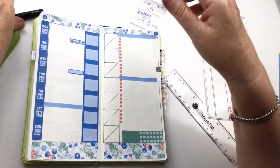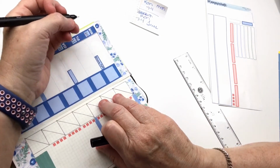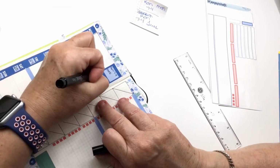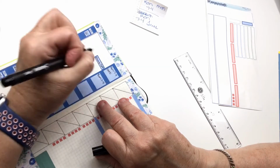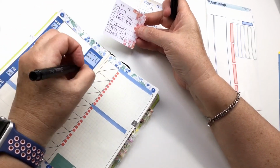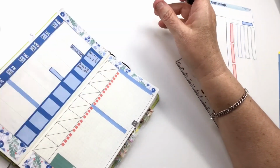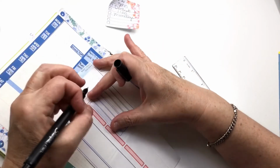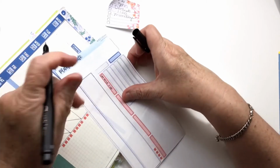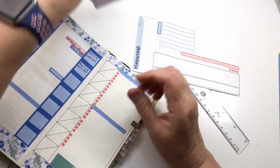Let me write in some information here that I have. And I'm using a Sharpie pen on these stickers. All right, so my husband's work schedule is 7 to 4. I'm not sure what my son is. My husband is 7 to 4 on Tuesday. Oh, here we go. My son is 8 to 4 on Monday, and on Tuesday he is off. All right, my son-in-law has a dentist appointment on Monday, so let me write that down. His dentist appointment is at 1 o'clock on Monday. So we'll just put that here. All right, so we got those stickies taken care of.